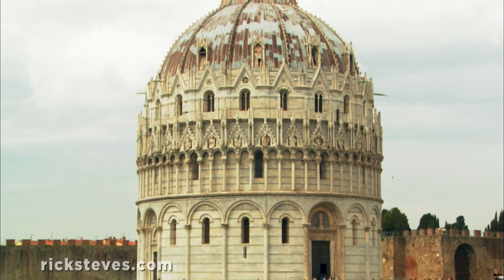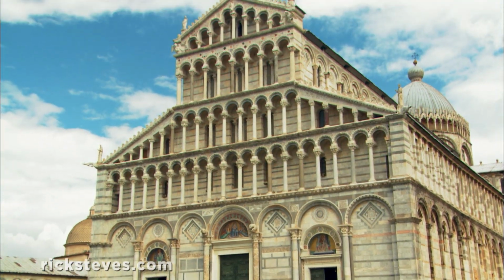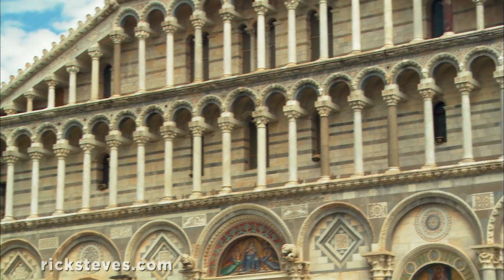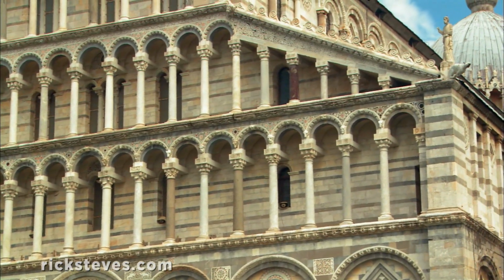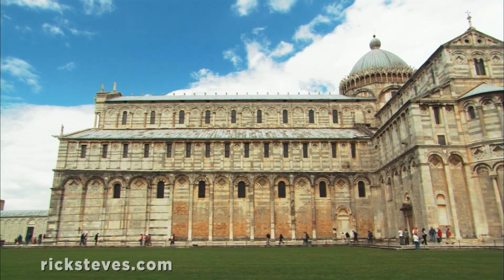Where traditional Romanesque has a heavy fortress feel, Pisan Romanesque is light and elegant. The buildings, with their tight rows of thin columns, geometric designs, and striped colored marble, give the square a striking unity.